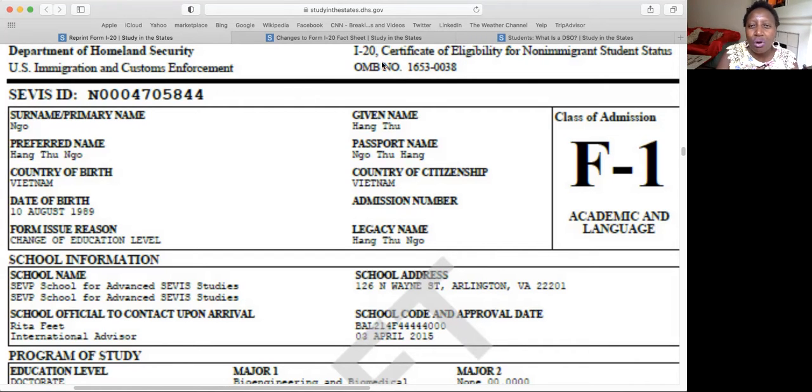So why is it called an I-20? I don't mean to be negative, guys, but in this country, they take care of their country so much in the sense of immigration. In a way they do, and in a way they don't. So why is it called an I-20?